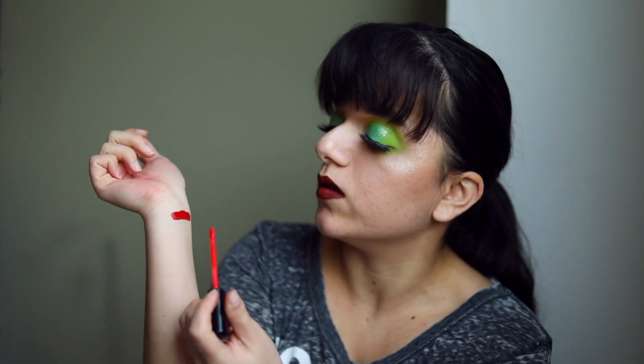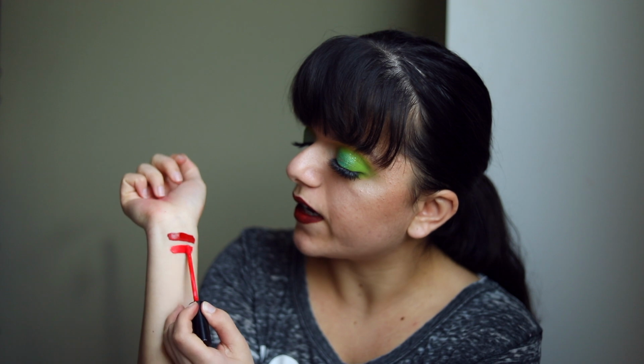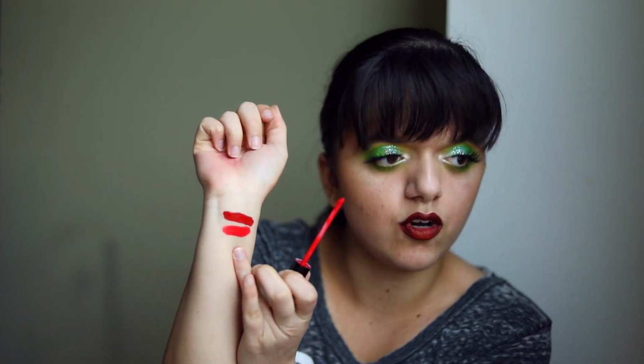I think a common theme with this video is I really do like using a lot of really thin liquidy formulas because they go on and feel very nice on the lips, and then they dry down really easily and they don't go anywhere. So this is Little Weapon right there.